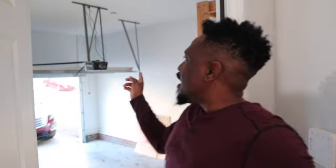Let's go into the garage. You can put a lot of tech inside of your garage. I have the MyQ garage door opener that can automatically open your garage and close it. It also gives you notifications if your garage is open or closed. And as a side bonus, if you are like Amazon packages, I know a lot of people have been dealing with porch pirates, people who come and steal your Amazon packages.